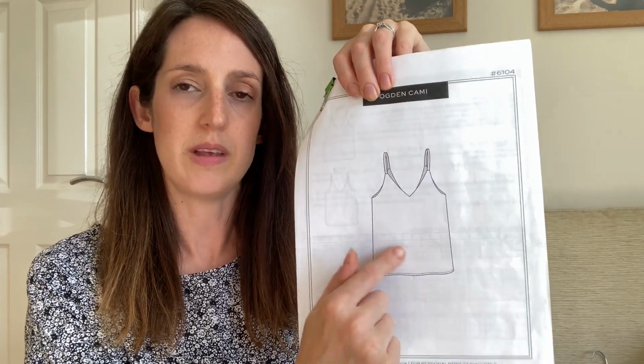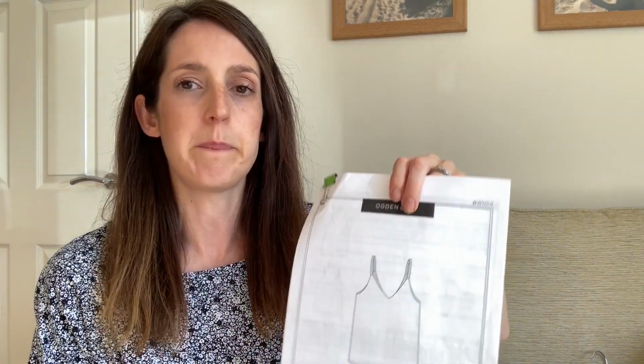I think for this one, when I've made the Ogden cami before, I've usually made the size 0. So the pattern goes from size 0 to size 18 for this style of cami, which I've got in this pattern. But there is also a larger size range with a few differences to the pattern. I think the straps are slightly wider, and then there are darts for shaping. But the version I have goes from 0 to 18, and I usually make the size 0, which is chest 32, waist 26, hips 34, and that's my chest and waist measurements.